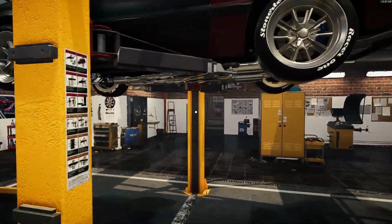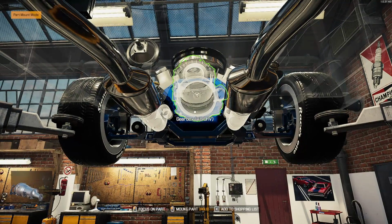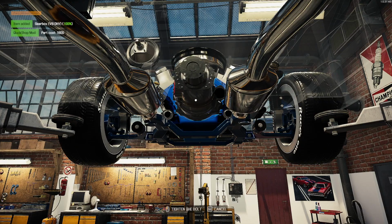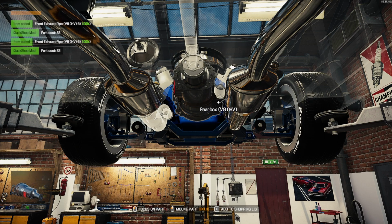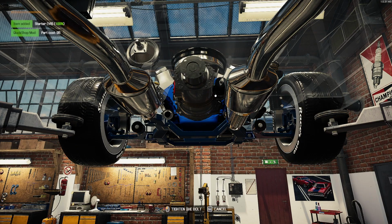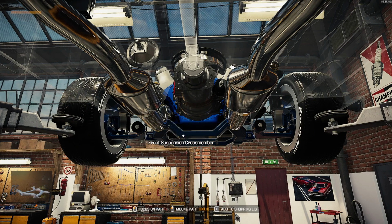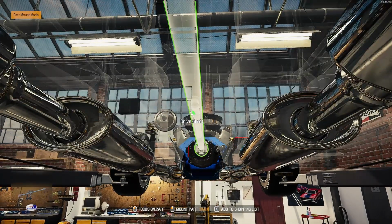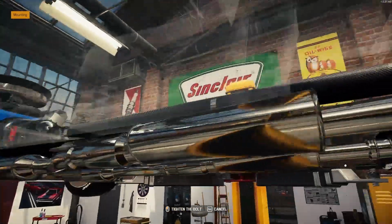All right, so I think it looks pretty good. It's almost like a sleeper. That's what it is. We are going to go with a custom block, custom gearbox. We're going to go with these pipes, regular starter, and of course carbon fiber drive shaft. Can't go without that.